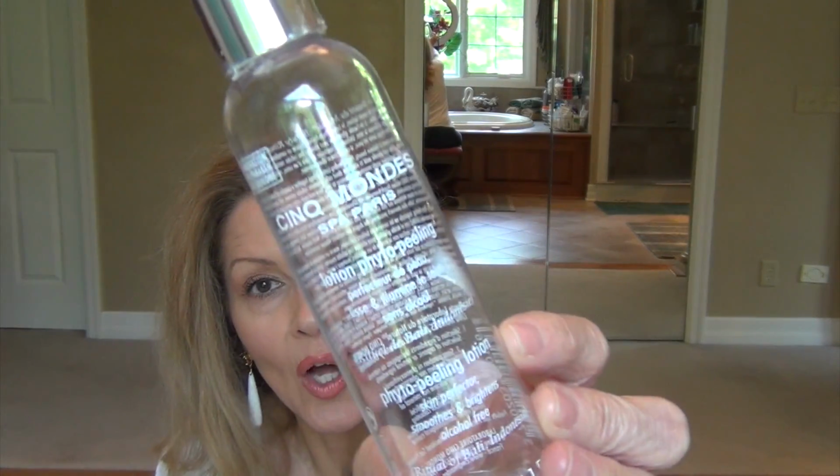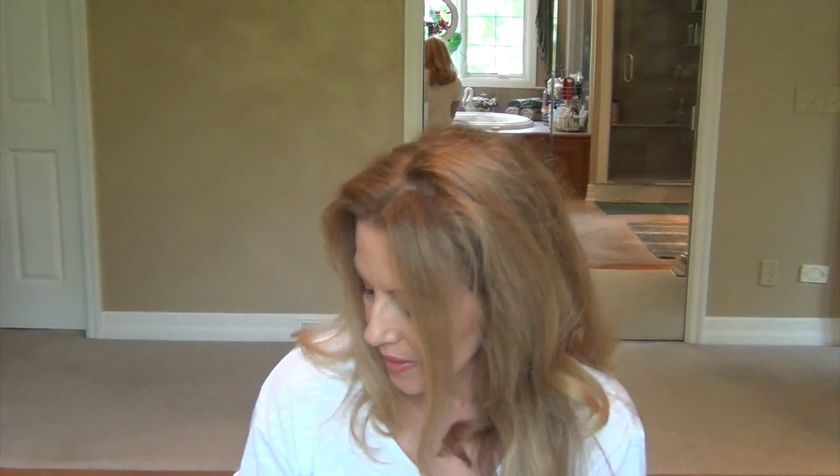Okay, sometimes she sends me things from other places too. This is a phyto peeling lotion, skin perfector, which smooths, brightens. It is alcohol free, and it is by Cinq Monde Spa Paris. I've talked about this before, I think a long time ago. I really like this. You really got the tingling sensation with this. It was nice. A power peel from Ulla Henriksen. I love this one. I think I'll always have it in my empties.